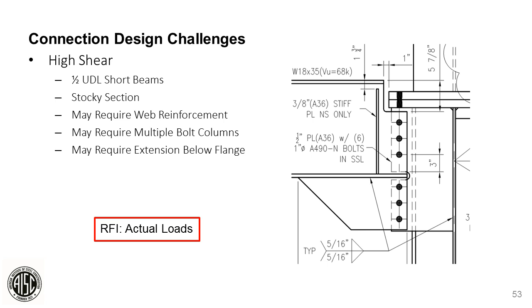As we talked about a little bit previously, high shear connections can result from the engineer of record specifying the 1/2 uniform dead load, which creates really high shears for short span beams. Also, the stocky sections can limit the amount of room in the web for a shear connection. This can possibly result in the need for web reinforcement or connections with multiple columns of bolts, or we may even need to extend the web below the bottom flange as shown in the example on the right.